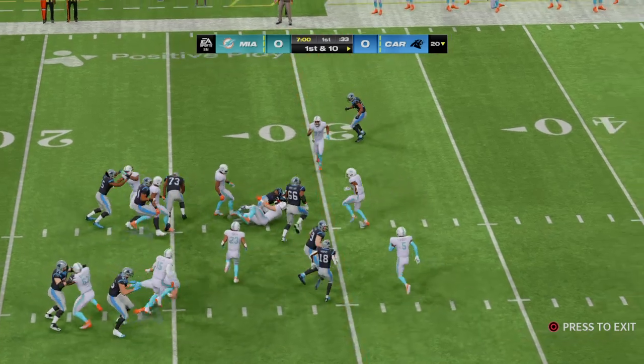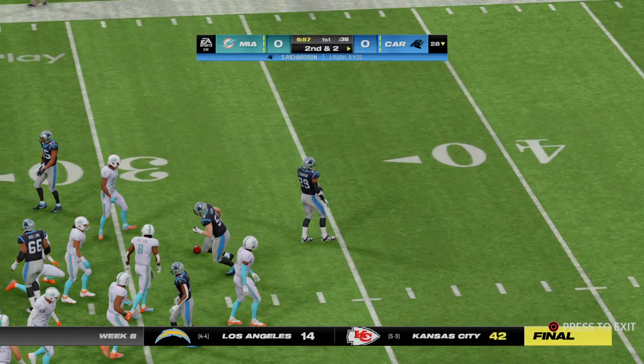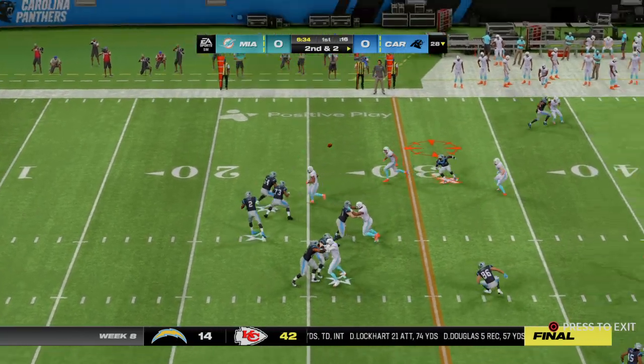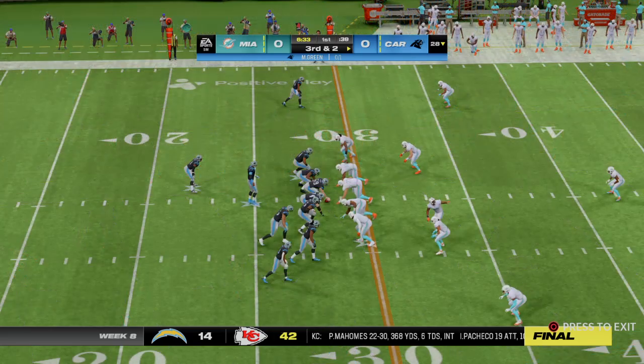On the handoff, they start with Richardson. And they'll get 8 out of this before being stopped at the 28. Line of scrimmage, the 28 now as they come up on 2nd and a couple. Back to throw. Green. And he fires one incomplete.